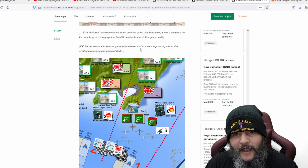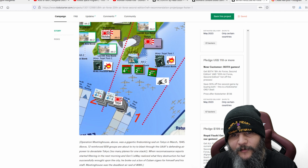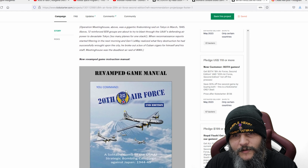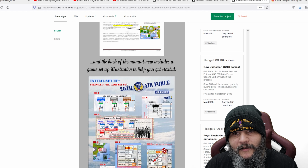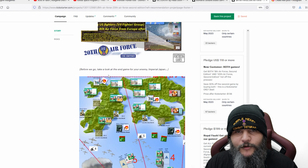And sneak a little more gameplay in here at the very important point in the strategic bombing campaign at that. And it shows the different bombers coming in and their different targets at like Tokyo and other parts of Japan and where they'd hit. And looks like Japanese fighters here, anti-air fire that they'd had to deal with. Really cool stuff. And of course, revamped game manual. Oh yeah. Okay. So it shows the new stuff here for the 20th.